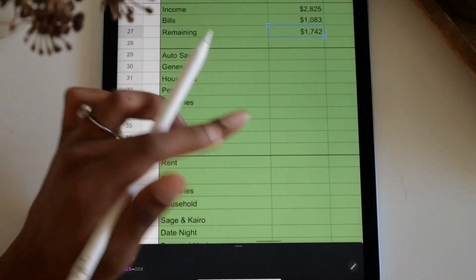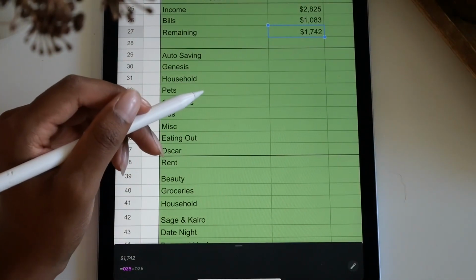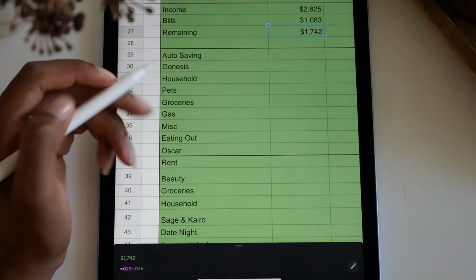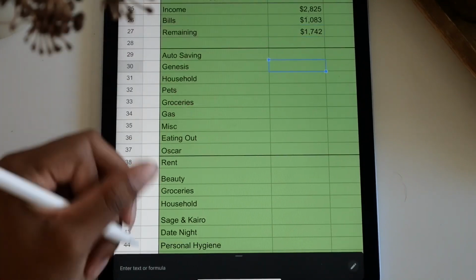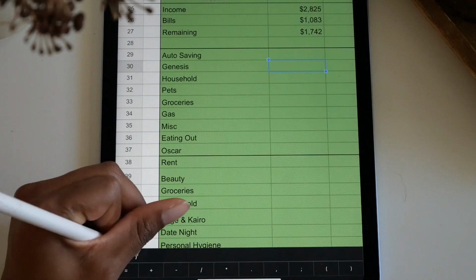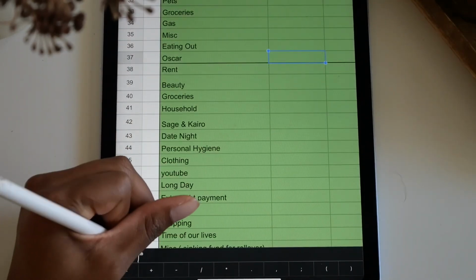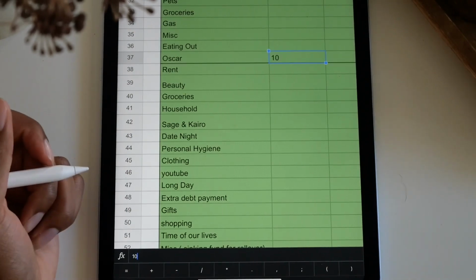I am going to forewarn you guys, this week we're focusing on debt. So not going to be too interesting of a budget, but I do want to give myself $10 of spending money, because that is what we do every week. No matter what, you should always pay yourself first. So me and my fiance are going to get $10.